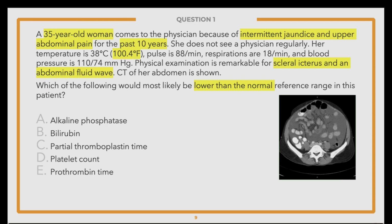All right, so typical classic 5 options. I always like to think, let's start with E and make our way to A, right? So we don't get biased by the first thing we see. So option E, prothrombin time. Option D, platelet count. Option C, partial thromboplastin time. Option B, bilirubin. Option A, alkaline phosphatase.